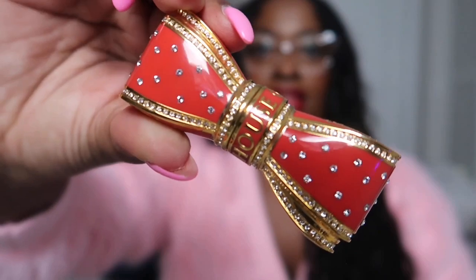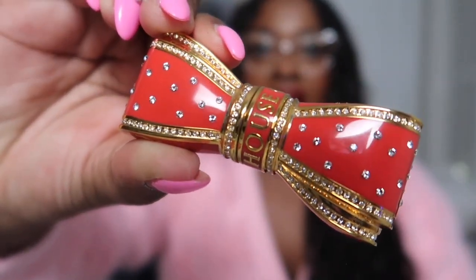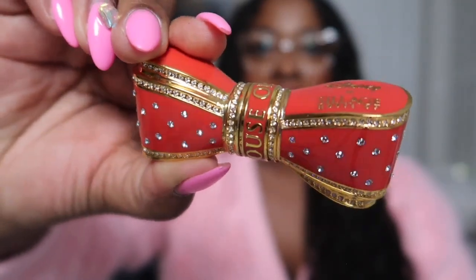This is how the bow lipstick looks from the House of Sillage Disney Minnie Mouse collection. I absolutely love this packaging. At first, when I went to check out their lipsticks, I was hesitant because I've never really invested in a lipstick that would cost this much.